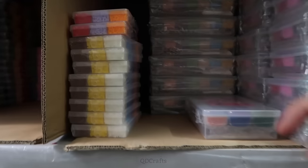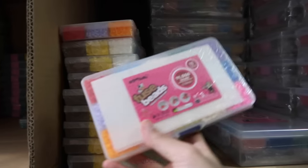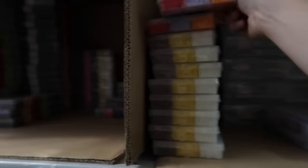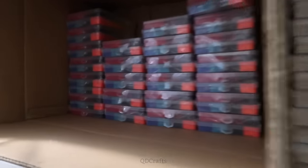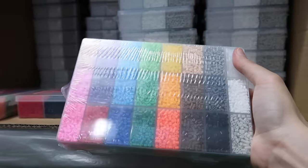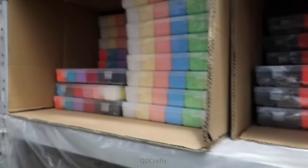So these are a bunch of kits that they are selling. These are all just mini bead ones. It's just rows after row. This is like a whole bunch of colors, like the rainbow. And then it's just huge kits. All of them are just kits.